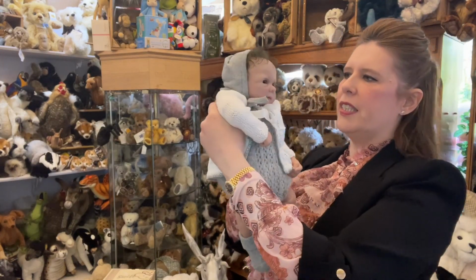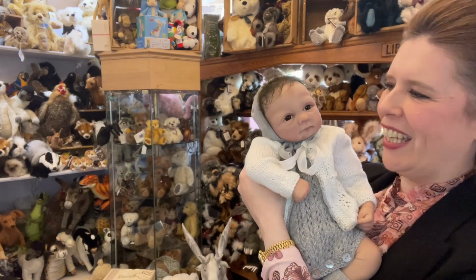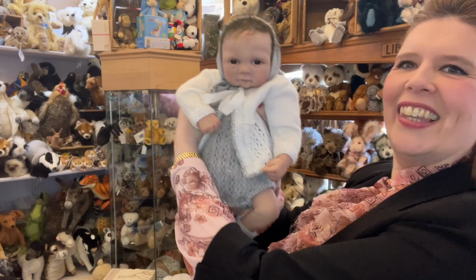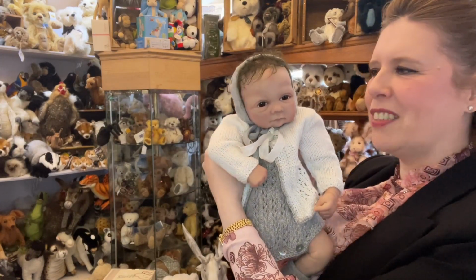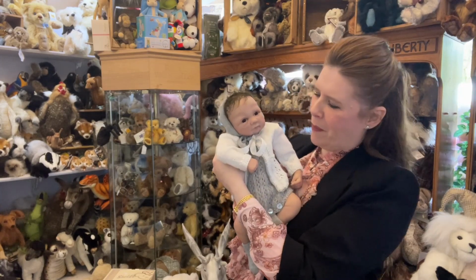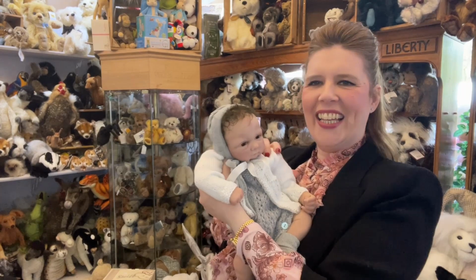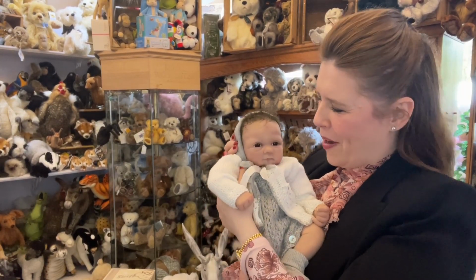But what I love about this one is the colouring. I love the dark brown hair and the dark brown eyes. It just gives it that extra look, doesn't it? Isn't that nice? Very, very different to some of the fairer babies. But this one is coming in around 17 inches, and this is Eddie on our website.